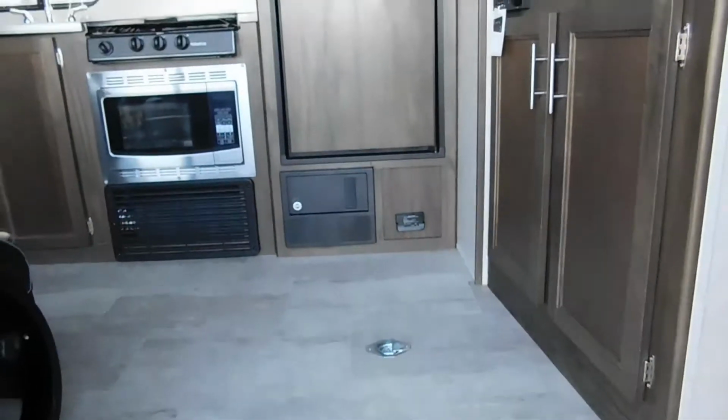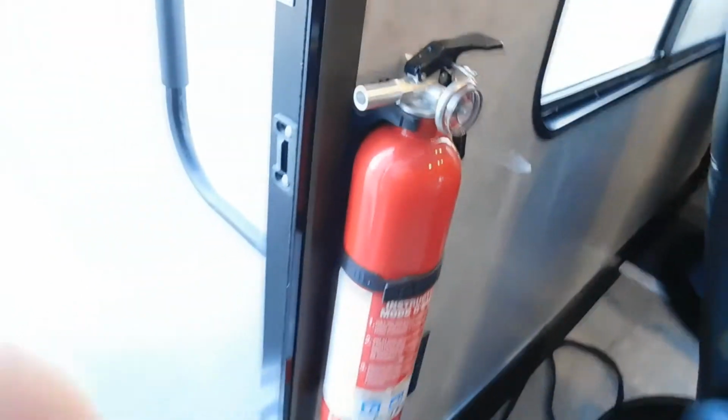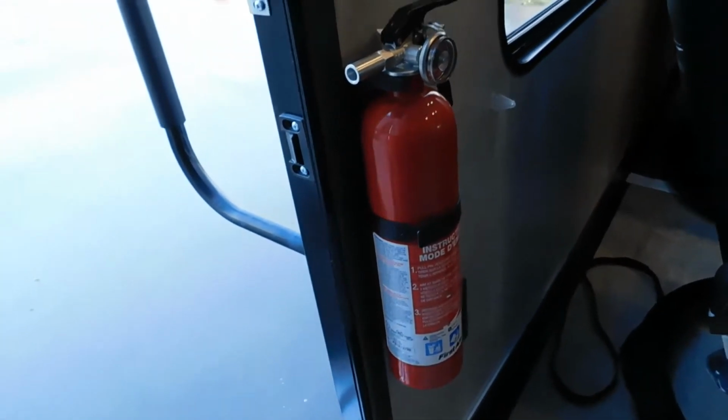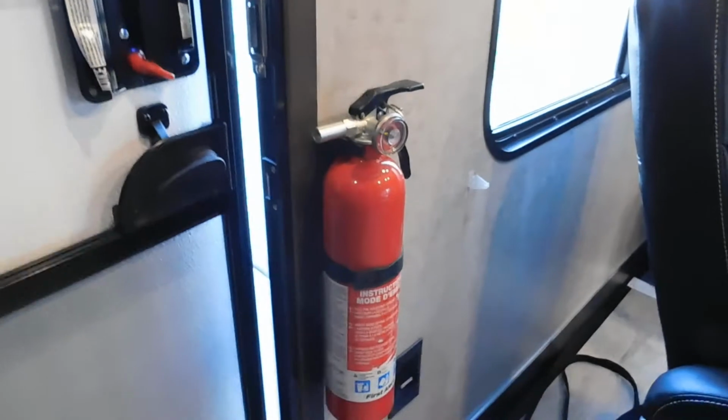Coming up inside your unit, come in your door. Right away to your left, make sure everyone knows where the fire extinguisher is. It's always going to be at your entry doorway. In case of emergency, you want everyone to know where that's at.